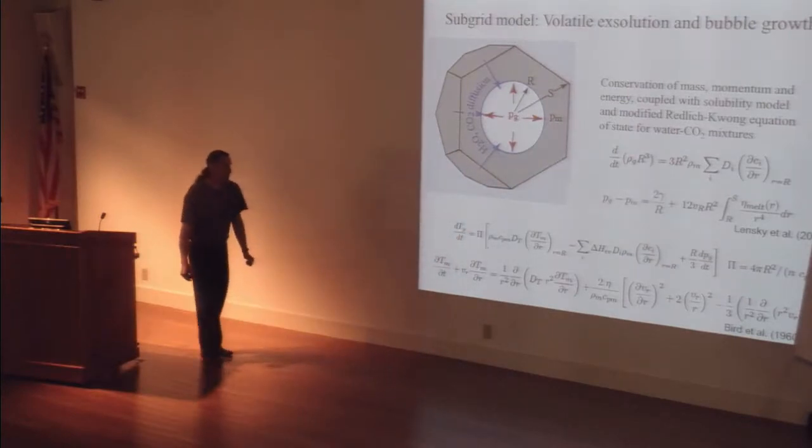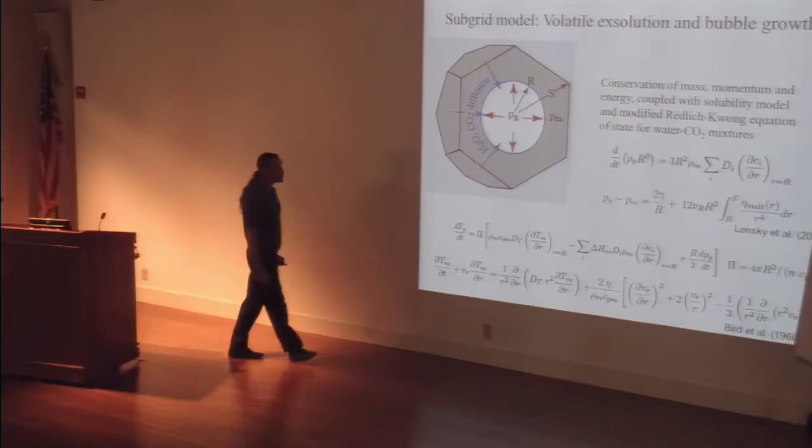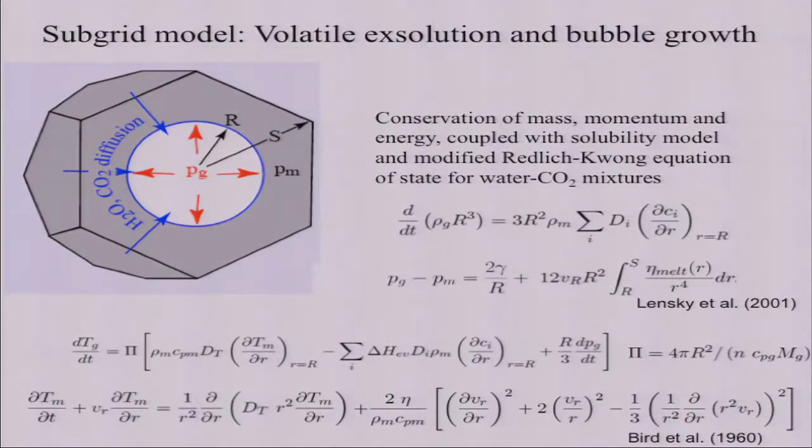Okay. And then the final two equations here, that I'll only describe in words, are statements of energy balance. The gas temperature will change as heat diffuses into the bubble. The second accounts for the enthalpy associated with exsolving those gases. The third accounts for pressure volume changes.